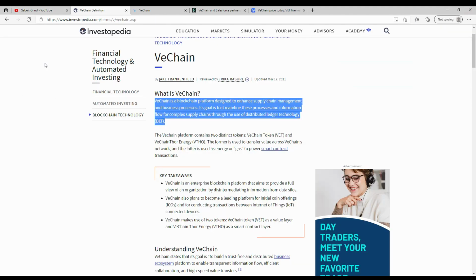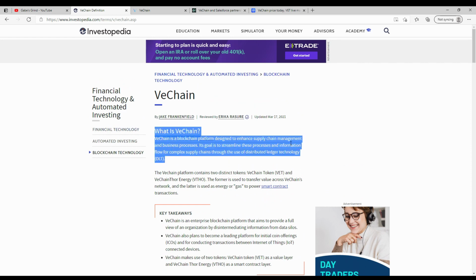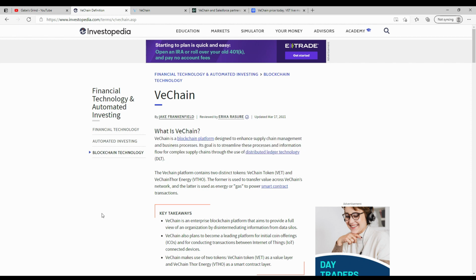So as you can see, covering VeChain, we're going to be going over what VeChain is. Essentially, VeChain is a blockchain platform designed to enhance supply management and business processes. Its goal is to basically streamline these processes and allow for complex supply chains to work through this digital ledger and make things more seamless. And they do that in many different ways.